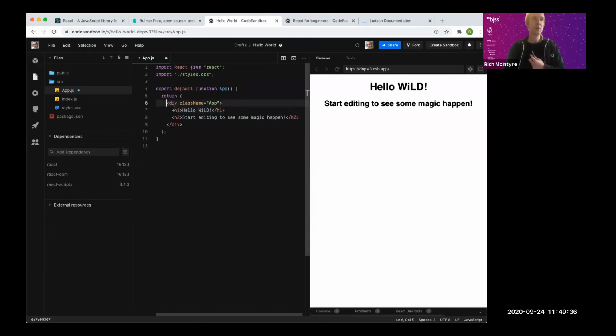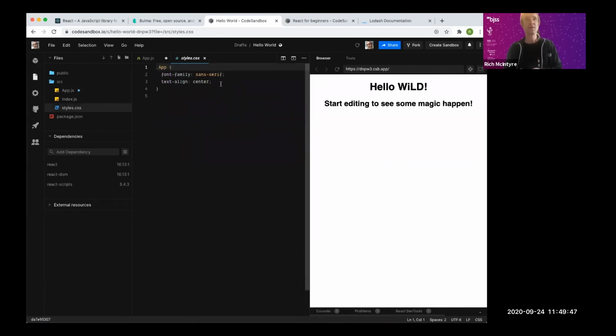This is the markup HTML here that we're editing, but also what sits alongside that is some of the CSS, and this is for making your project look amazing. So if I delete, for example, that text style, you can see it reverts to the default text of my browser.